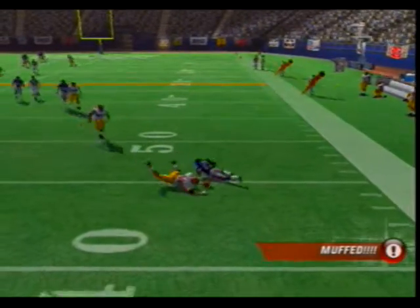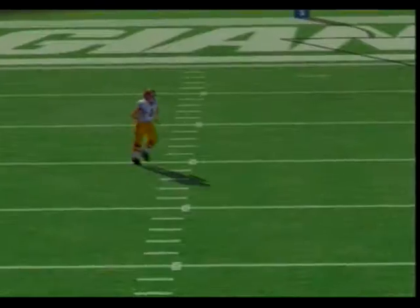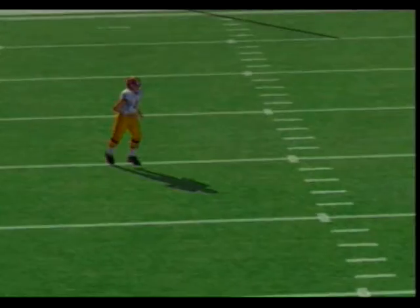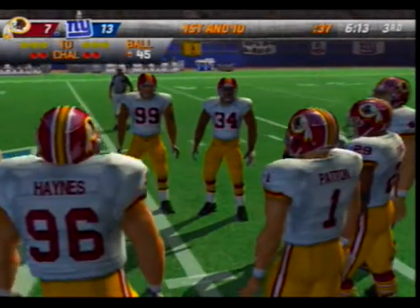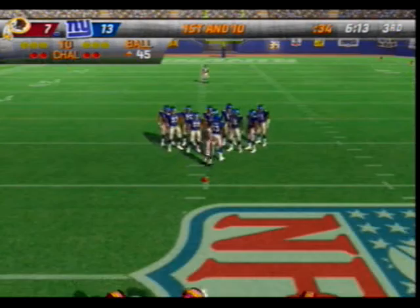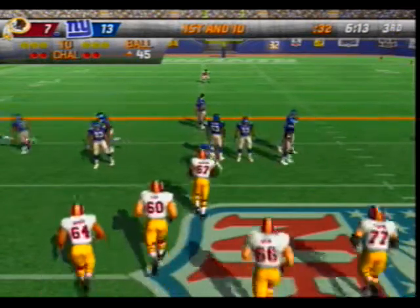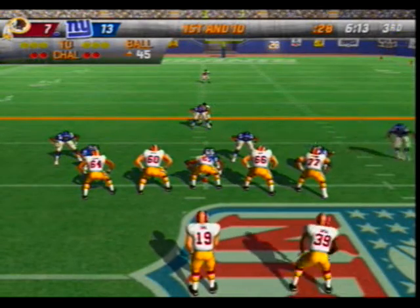That one slips right through his hands. The Redskins give it right back to them after the fumble on the punt return. I'll tell you, when you're returning a punt, your number one priority is to hold on to the ball. I mean, your defense just made a good stand, and the offense is set to come in and make something happen. And you do something like that. You gotta have it.